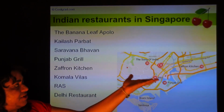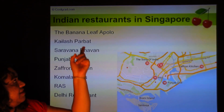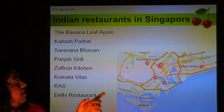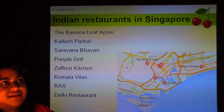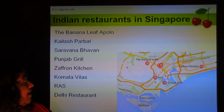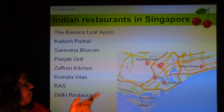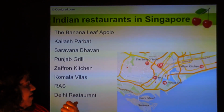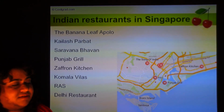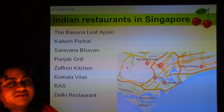So some of the Indian restaurants in Singapore, a lot of Indian restaurants. There's Banana Leaf, Apollo, there's Kailash Parvat. I ate there a lot actually. I was put up in a hotel right opposite Kailash Parvat. And then there's Saravana Bhavan, I went there too. And then Punjab Grill, Zafran Kitchen, Komal Villas, RAS Delhi Restaurant. There's Anand Bhavan. A lot of these restaurants out there. Close to Mustafa, there are so many restaurants in the Little India area.